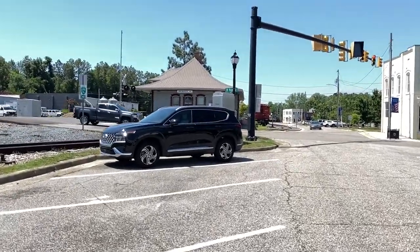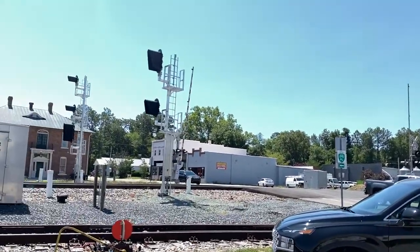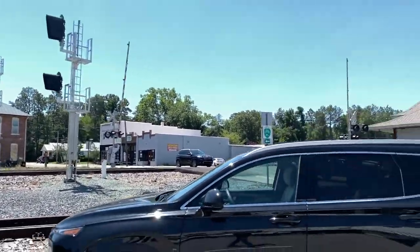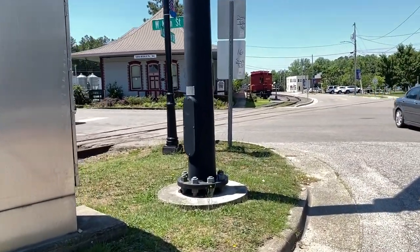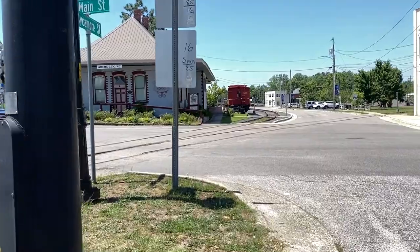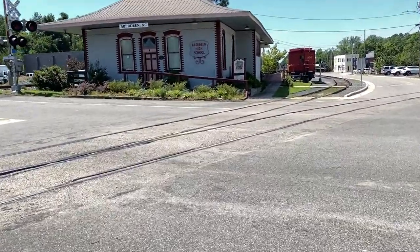Yeah, I'm impressed with this little town. I thought it was going to be a little bit smaller than it is. Got a few shops over there, but I'm not going to go over there. Looks like the railroad buildings were back over that way. Let's shoot over. A lot of traffic gets stopped.